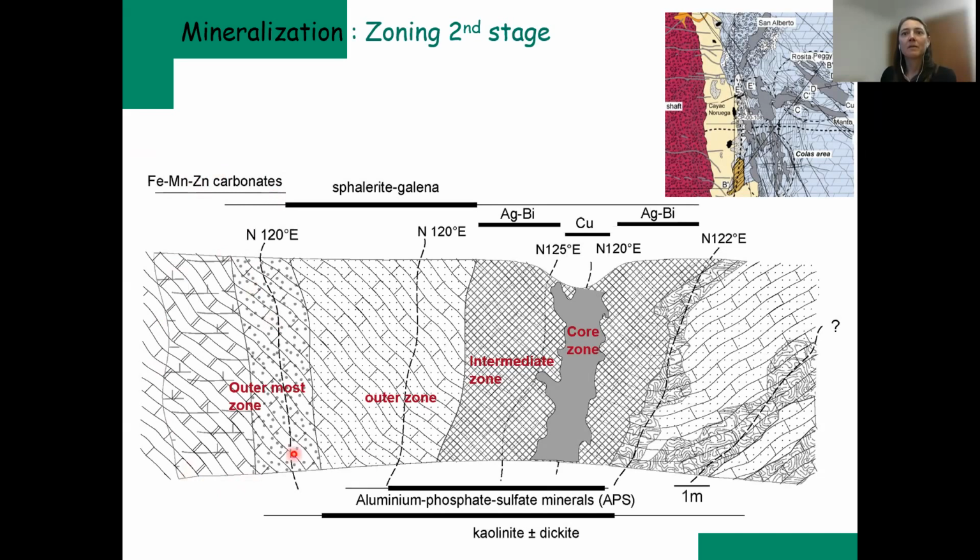And the alteration minerals in this zone, between the core and the outer zone, we have a lot of aluminum phosphate sulfate minerals, which are called APS, such as alunite, installite, and all these kinds of minerals, and also kaolinite and plus or minus pickeite. So this is the zonation of these bodies.